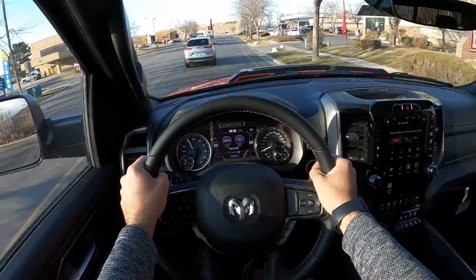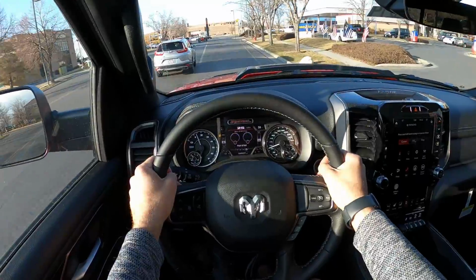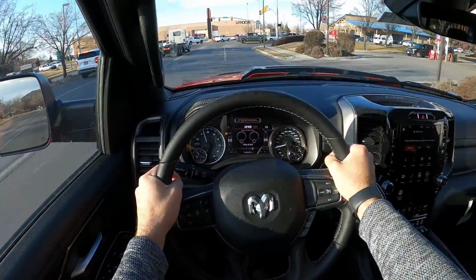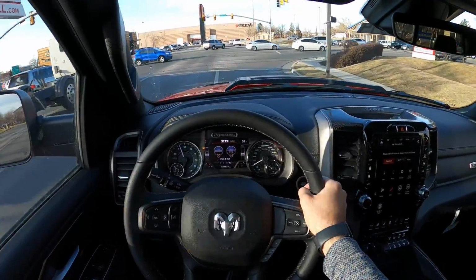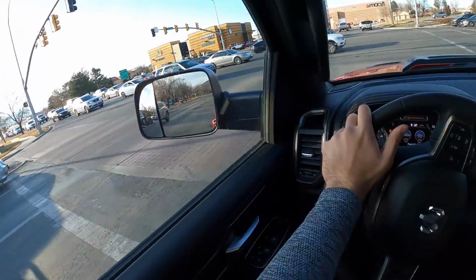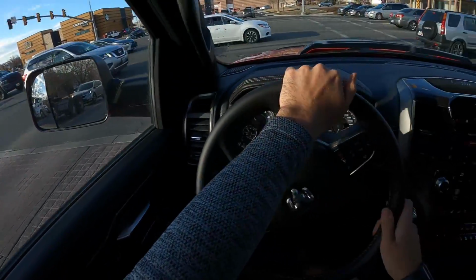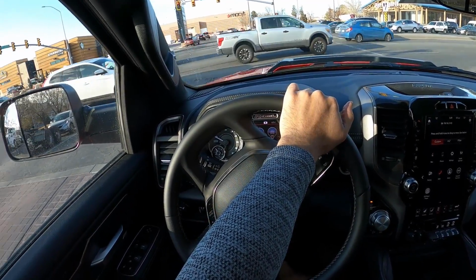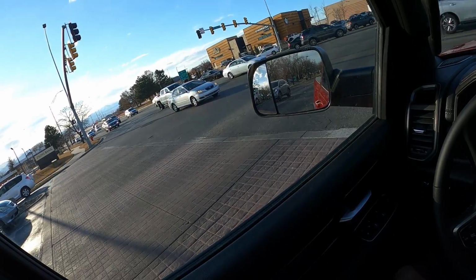In terms of the handling, it feels like a pickup truck. It turns in nicely. Handling's actually pretty good. I just drove a Trail Boss today, and this definitely has better turn-in than the Trail Boss. The Trail Boss kind of floated along a little bit more, whereas this feels a little bit more direct, and the body roll seems to be a lot less substantial compared to the Trail Boss.